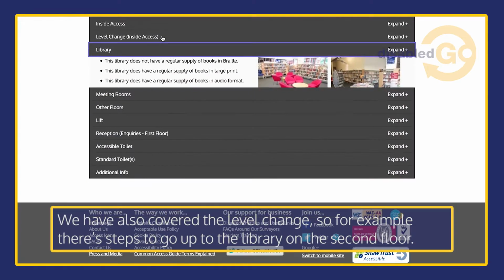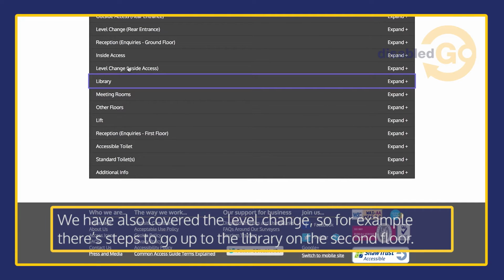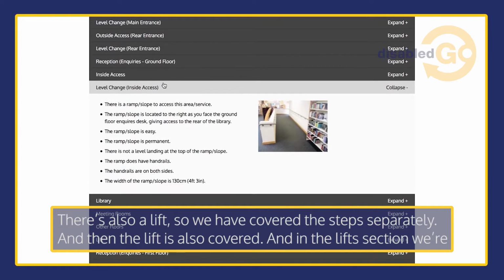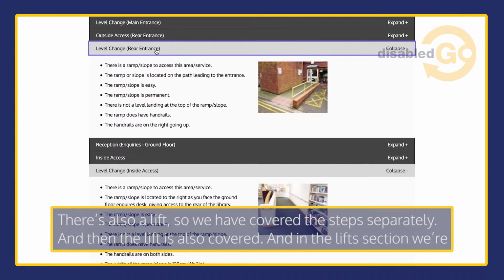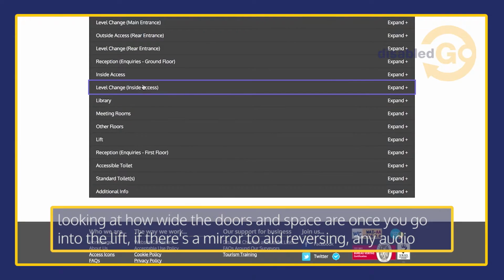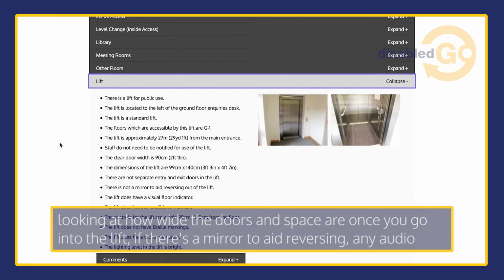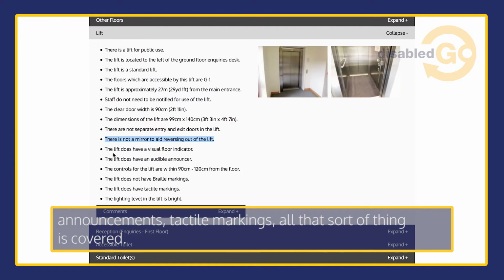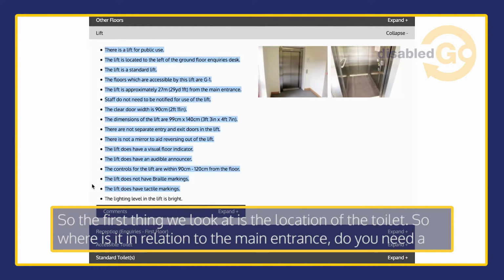We have also covered the level change. So, for example, there's steps in the library to go up to the second floor. There's also a lift. So we've covered the steps separately. And then the lift is also covered. And in the lift section, we're looking at how wide the doors are, how wide the space is once you go into the lift, if there's a mirror to aid reversing, any audio announcements, tactile markings, all that sort of thing is covered.